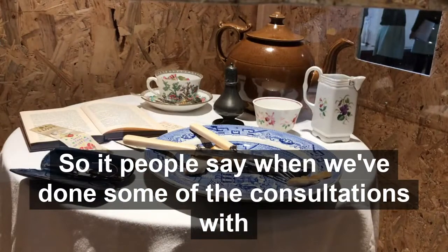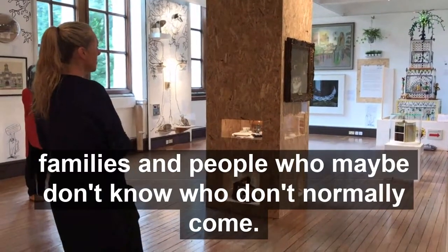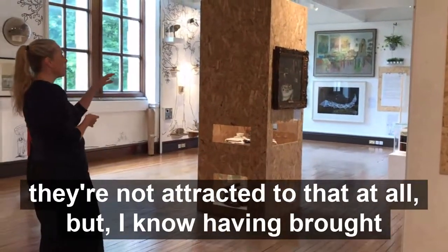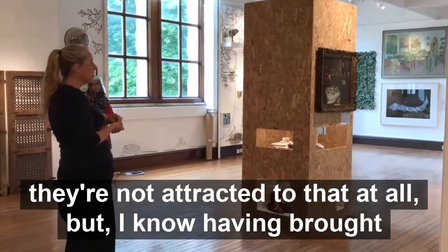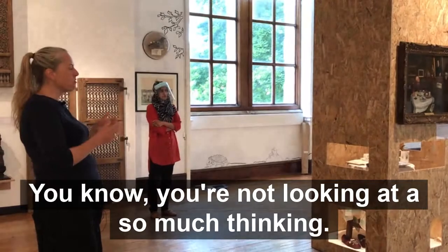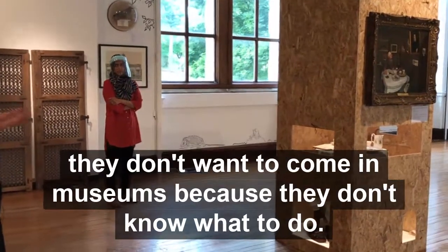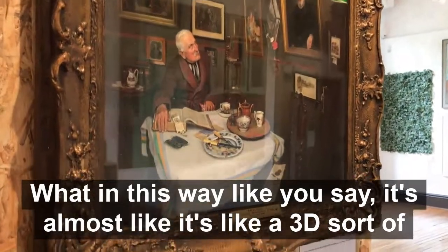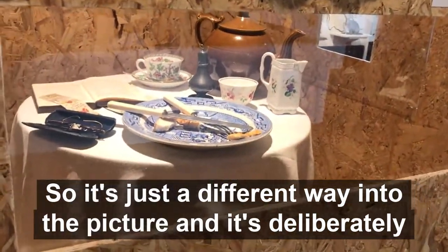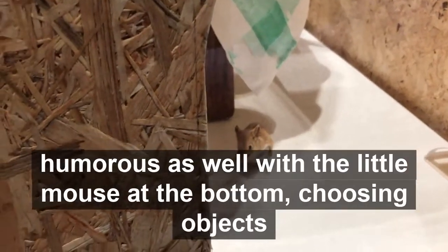So when we've done some of the consultations with families and people who maybe don't normally come, they think that the museums are full of old pictures like this, and they're not attracted to that at all. But I know, having brought people in here, how it just gives them a different way into it. You're not looking at it thinking, oh God, I don't know what the rules are, I don't understand what I'm looking at, which is when people say they don't want to come in museums because they don't know what to do. But in this way, it's almost like a 3D sort of interpretation, so it's just a different way into the picture, and it's deliberately light-hearted and kind of humorous as well, with the little mouse at the bottom.